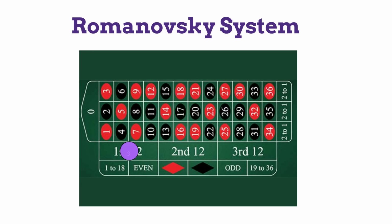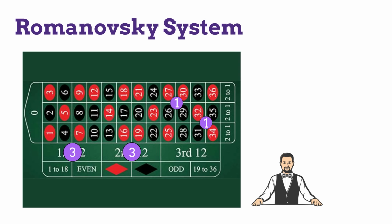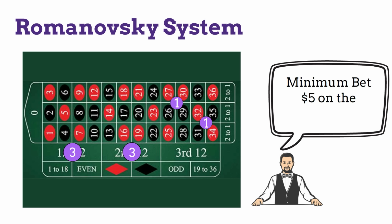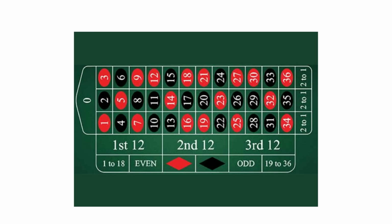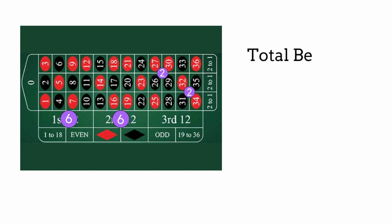We place 3 units each on 2 of the dozens. Within the empty dozen, we place 1 unit on 2 corner bets, making sure that they don't include the same number. Now, more often than not, roulette tables have a minimum bet of $5 on the outside chances. So let's update these amounts so that you can follow this strategy at a real roulette table the next time you play. Let's do $6 bets on 2 of the dozens and $2 bets on 2 corner bets within the other dozen. That's a total bet of $16.